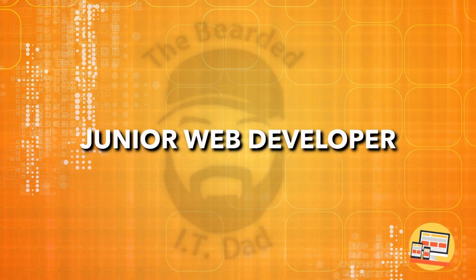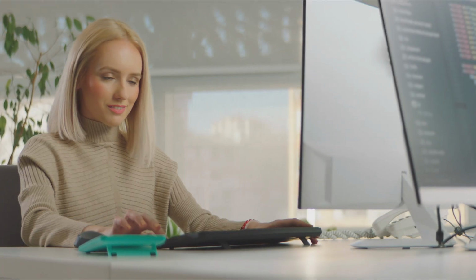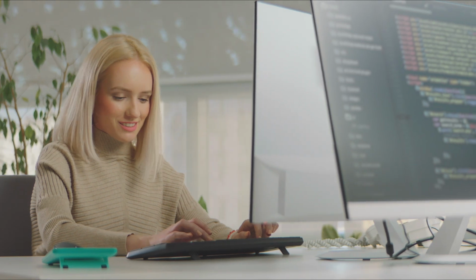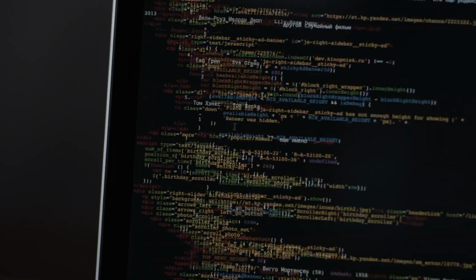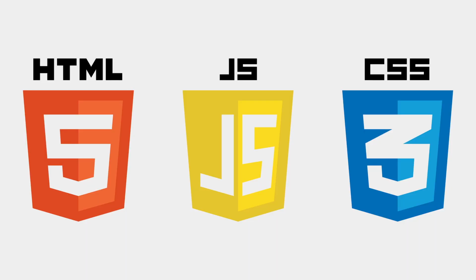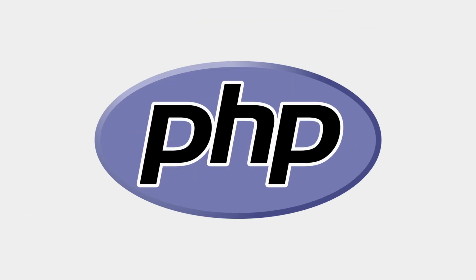Now, a junior web developer embarks on their coding journey with enthusiasm, taking on challenges to transform design ideas into a functional website and application. Now, in this entry-level position, they will work under the guidance of a senior developer, learning the ropes of web development and coding practices. Their day-to-day tasks involve writing and testing code, debugging issues, and collaborating with designers to bring their website concepts to life. They most commonly work in programming languages such as HTML, CSS, and JavaScript, and maybe some PHP. They also may be introduced to some server-side languages and frameworks depending on the different job requirements of that position.